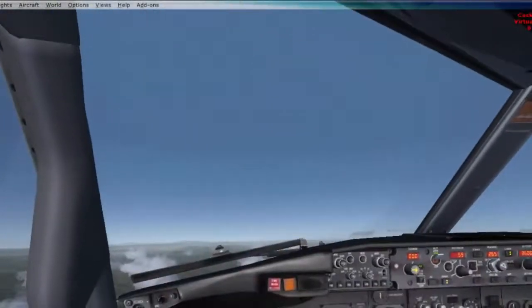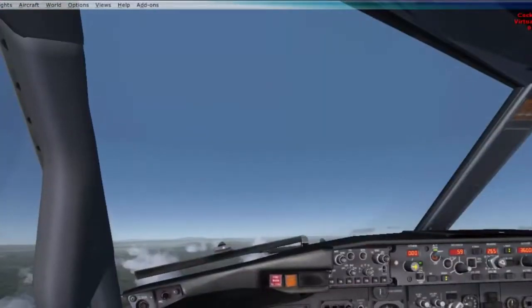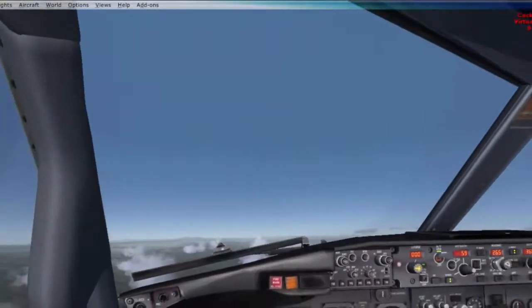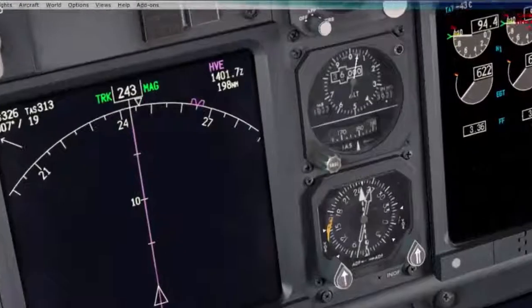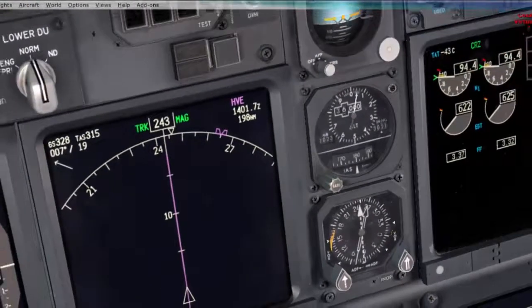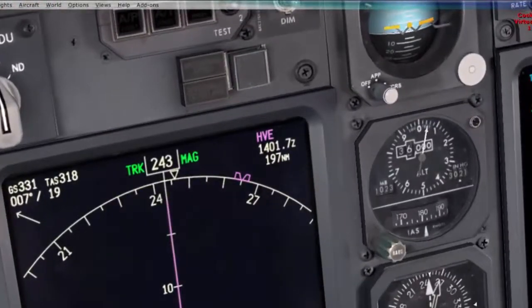They may proceed with the catering that we got from our catering services earlier. And it's pretty nice up here. We're still on Hotel Victor X-Ray Echo. It's a pretty long route. I didn't even notice it until I actually looked at the screen here.